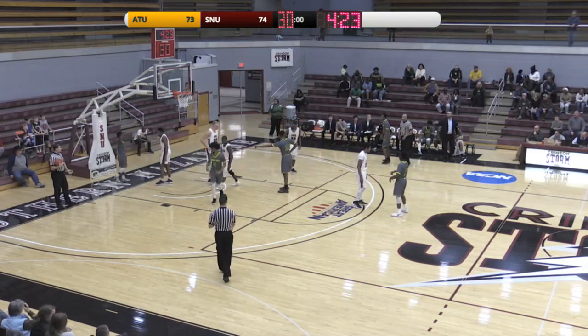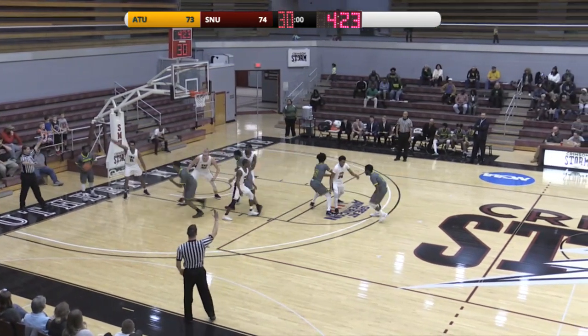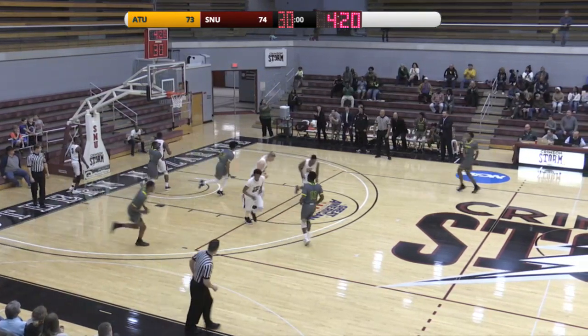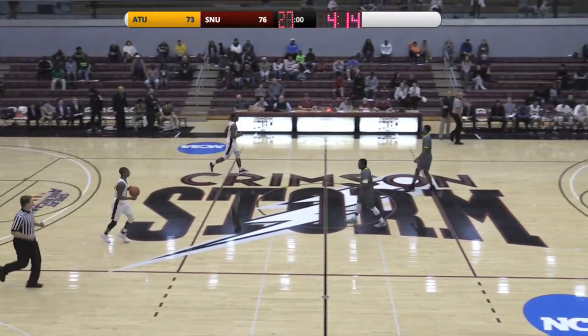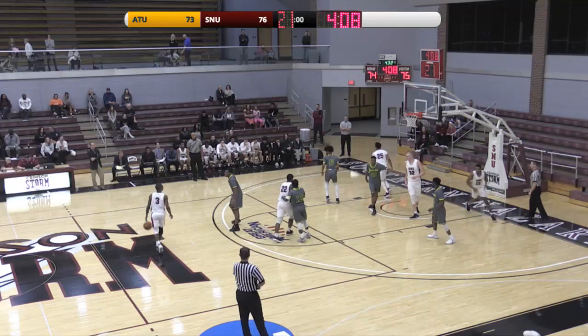4:23 to go, 74-73. SNU leads. But Arkansas Tech with the ball on the baseline, threatening to take the lead here. Inbound to Grace. Grace gets free and lays it in as Spate fell down. A lot of contact there underneath between Grace and Spate. Spate lost his balance, and Grace was able to get free for the layup, and the Wonder Boys lead 75-74.